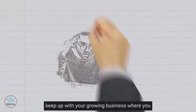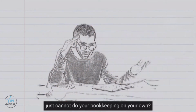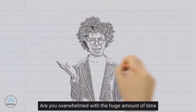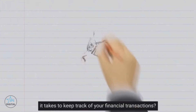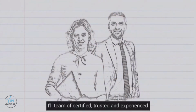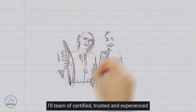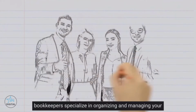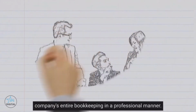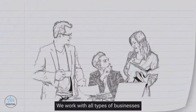Are you unable to keep up with your growing business, where you just cannot do your bookkeeping on your own? Are you overwhelmed with the huge amount of time it takes to keep track of your financial transactions? This is where we come in. Our team of certified, trusted, and experienced bookkeepers specialize in organizing and managing your company's entire bookkeeping in a professional manner. We work with all types of businesses.